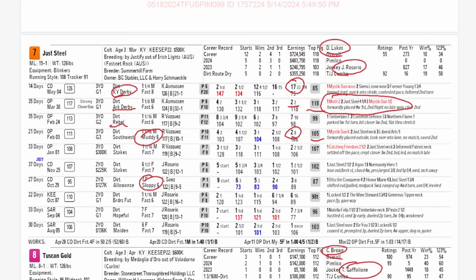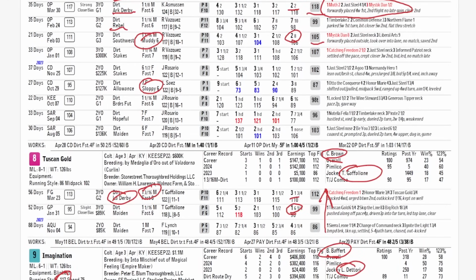I think 7 is a horse that you got to consider using because he's shown he could compete with Muth and has beat Mystic Dan before back at Oaklawn. So I think 7's a horse you got to use.